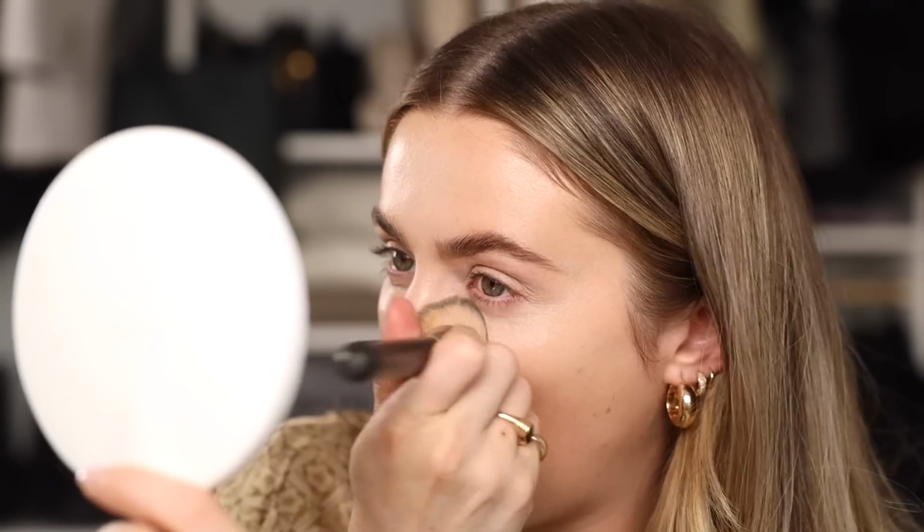Okay, I'm ditching the sponge for a sec. I'm grabbing my brush because it's just not happening for me. That sponge is no-go for me. And this concealer is drying. It feels like it's blending out chalk right now.